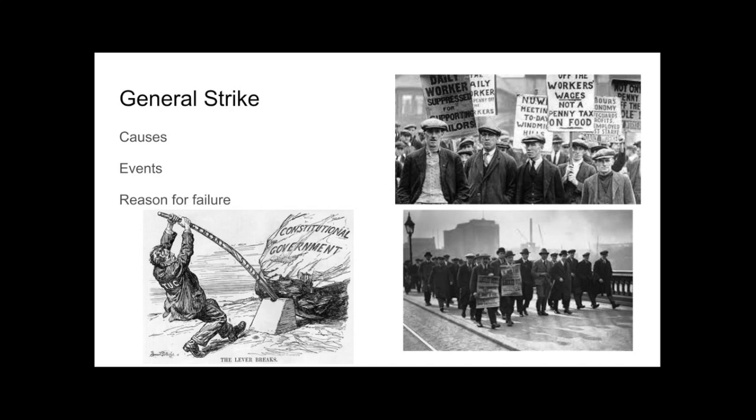And the TUC leaders actually have very little sympathy with wider political aims of some of the strikers, and they're more concerned with the funds of the TUC itself. Now, in the end, the ultimate challenge by the TUC ended with membership falling and the number of strikes being significantly reduced because people saw it as just not being particularly effective.